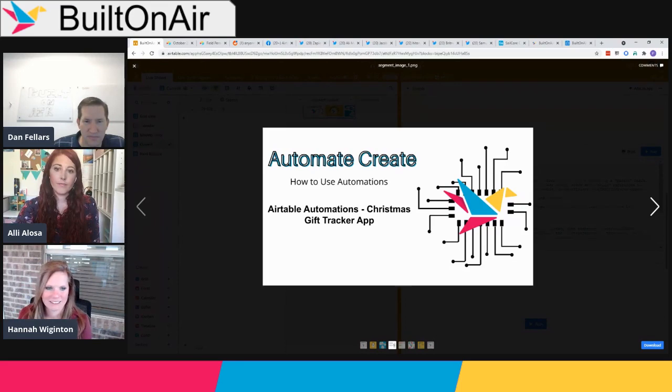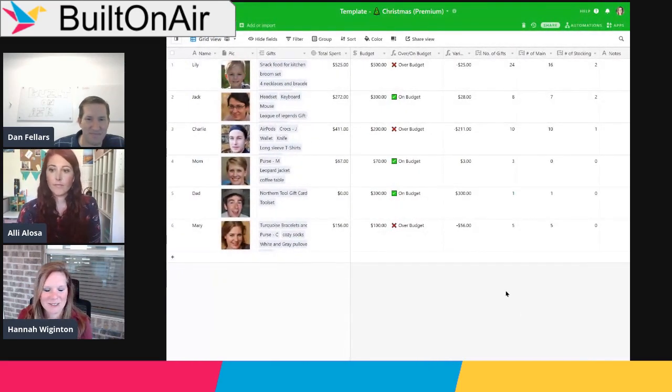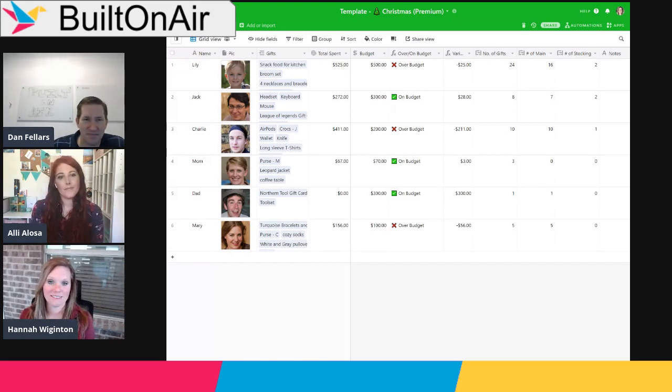Okay. Yeah, so this is a Christmas gift tracker in Airtable. It's probably been a couple of years ago I created this because, obviously, it's Airtable and I can track everything that I need to, but when you're buying for 20 people, it gets to be a lot. And then you're wondering how much you spent, what you bought them, if you bought it in the first place. And so I created this tracker in Airtable.